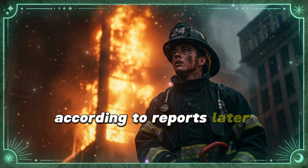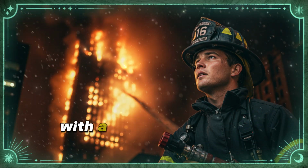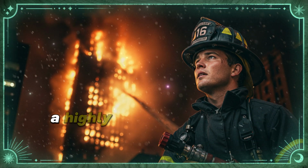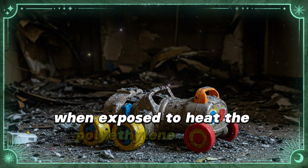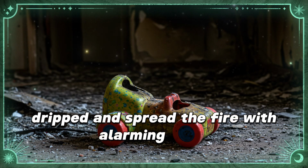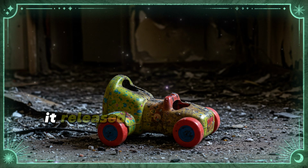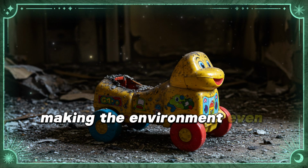According to reports later released by the BBC, this cladding was made of aluminum panels with a polyethylene core, a highly flammable plastic material. When exposed to heat, the polyethylene melted, dripped, and spread the fire with alarming speed. In addition, it released large amounts of heat and toxic smoke, making the environment even more lethal.